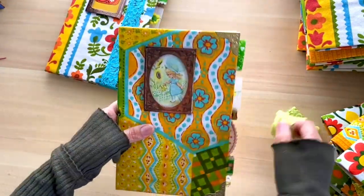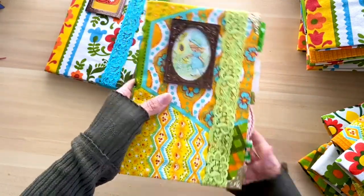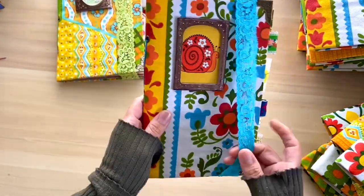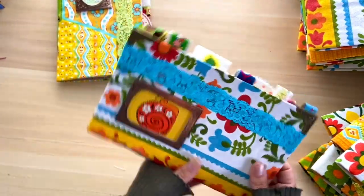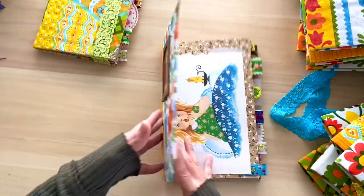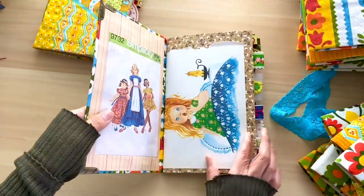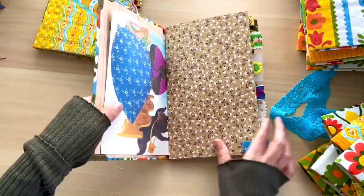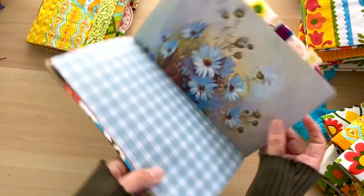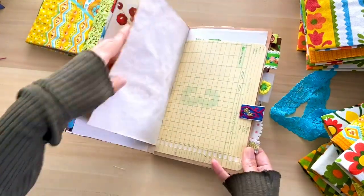So that is one. I'm going to go ahead and show you one more just so you can see a little bit of difference in them. This one is that blue tone with that stretchy teal. Those are the tabs. That little snail card is so, so, so cute. So that is the vintage pattern sticker inside there. Vintage book pages. I love this image with that blue gingham. So sweet. And there's another little pocket.